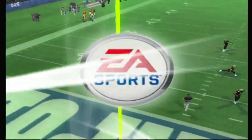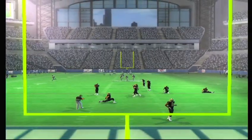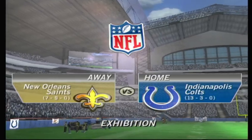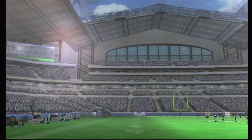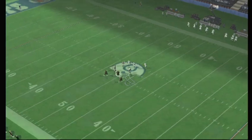We're live and getting ready for what should be another great NFL matchup. Thanks for joining us again today. This is a most interesting matchup as the Saints square off against the Colts. Let's go to midfield for the coin toss.